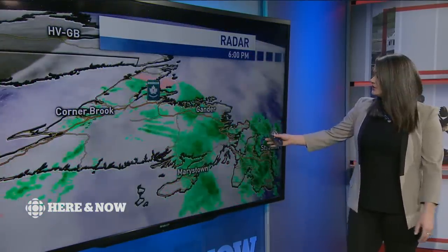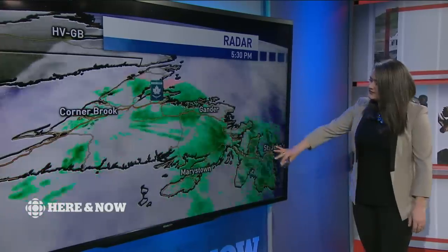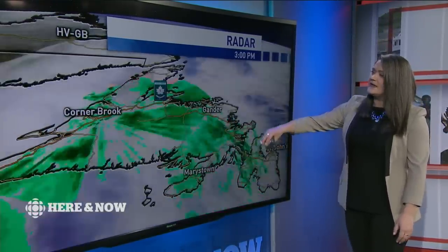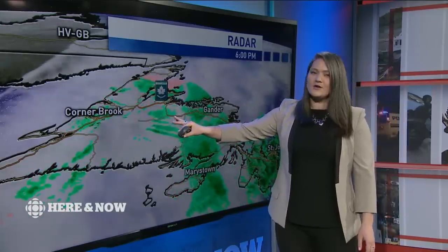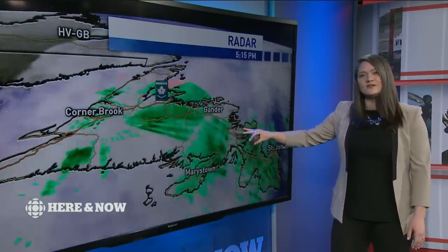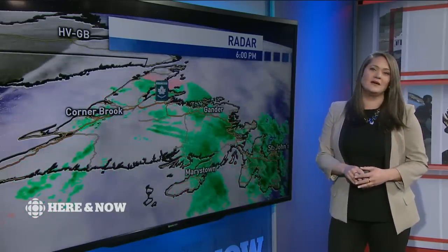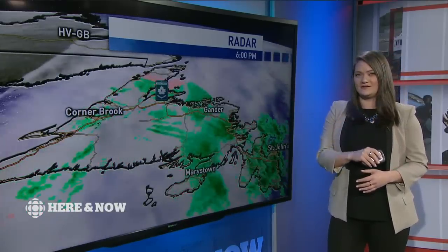So here's a look at the current satellite and radar. We're seeing some heavier bands of precipitation start to make their way towards the Avalon. And then we're starting to see things taper off for the most part for the west coast. As we head through the night tonight, things will definitely improve. Labrador is still very much in the thick of a winter storm. I'll have all the details and your full forecast when I come back.